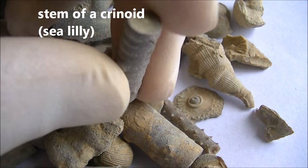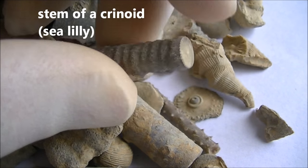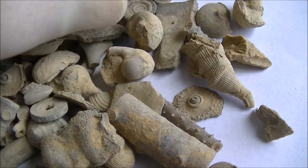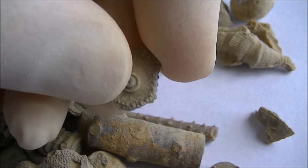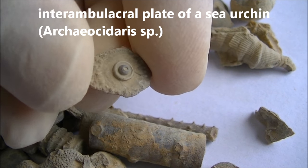Let's begin. We will show the name of the species on the screen and hope that you will enjoy and appreciate the beauty of these unusual, odd, and even bizarre organisms that lived 300 million years ago.